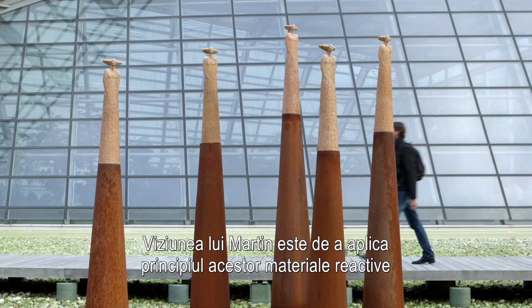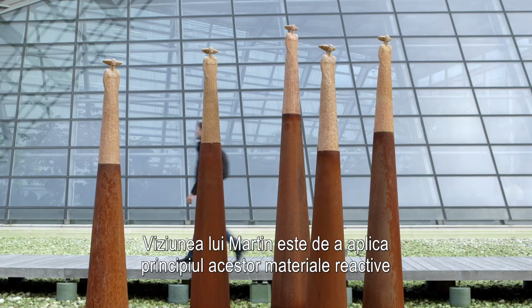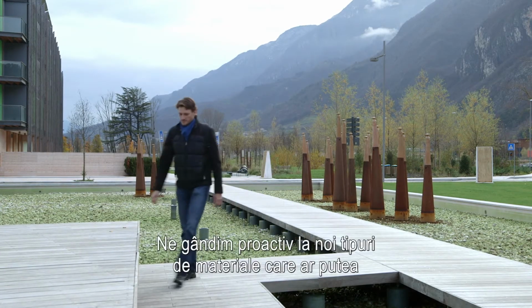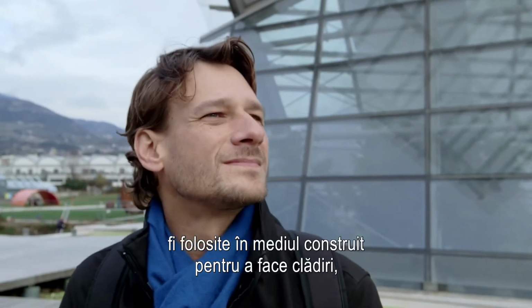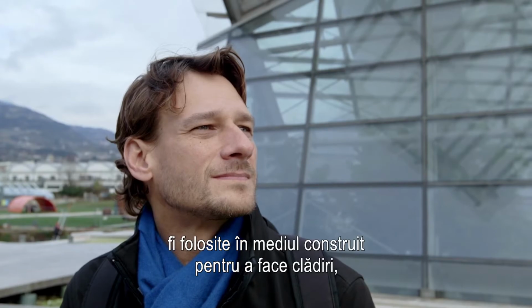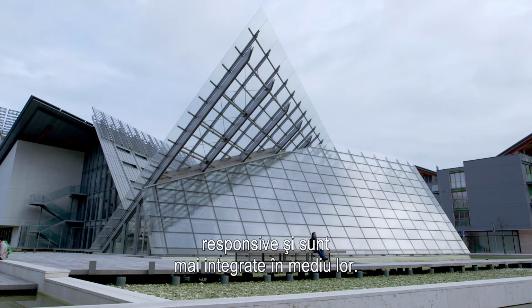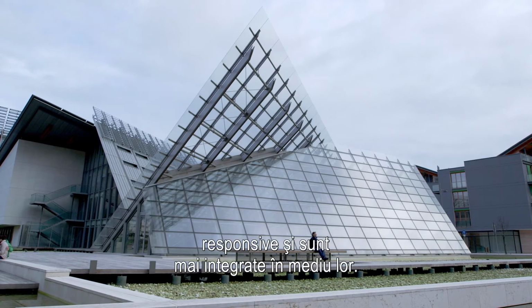Martin's vision is to apply the principle of these reactive materials to our homes and cities. We are thinking ahead to new kinds of materials that one might be able to use in the built environment to make buildings, to make homes that are more responsive and more integrated into the environment.